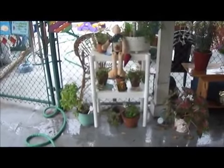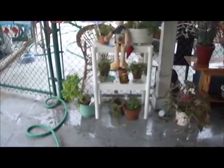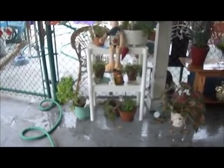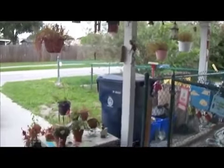I have basil, cilantro, oregano, mint, thyme, sage, rosemary, spearmint, chives, and parsley. You can see some of my hanging planters.